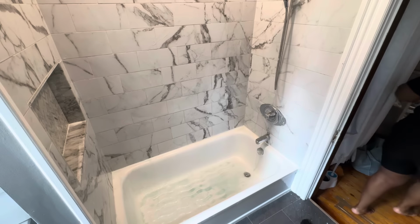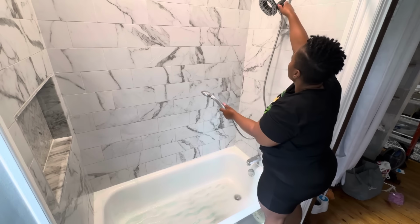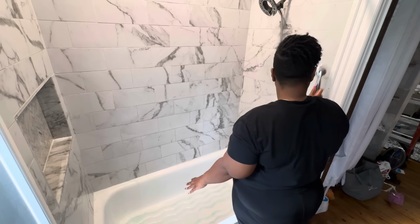I wish that I had a little bit more storage in there, but I think I'm going to buy something that can go in a shower that doesn't need to stick on the walls. If I find a picture, I'll put it up, but if not, I'll show you when I get it.